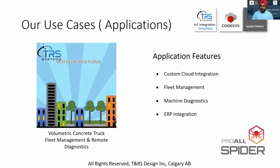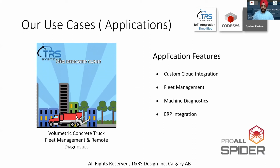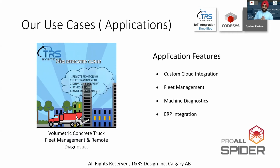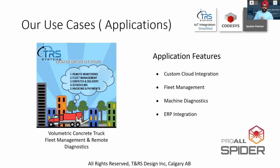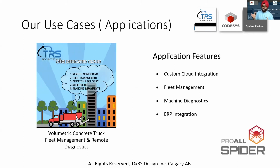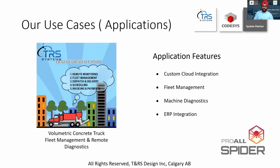And this is another use case application that we did. I also presented this at the last Tech Talk last year in 2020. This is in partnership with one of our very good customers, Crowell, and Curtis, who's here, was also involved in this, and it was under his guidance actually. The application features for this are around the custom cloud integration as it applies to the volumetric concrete market.